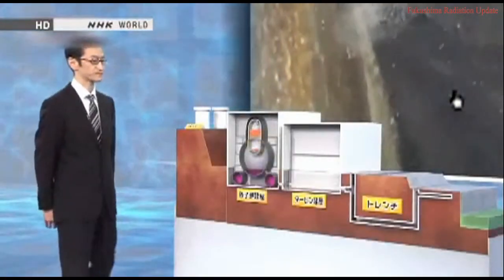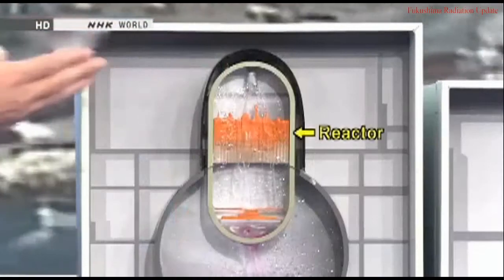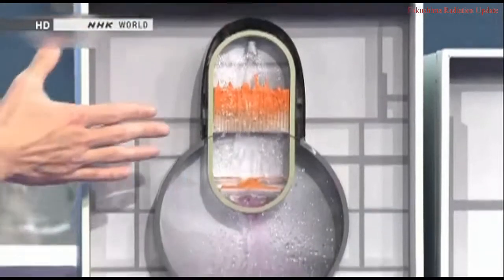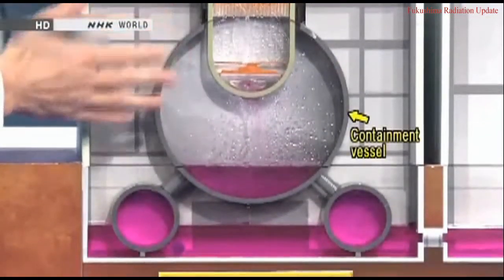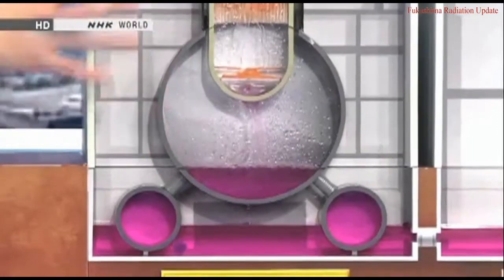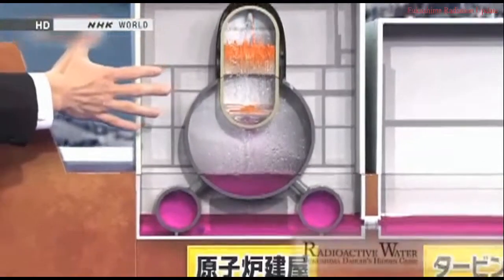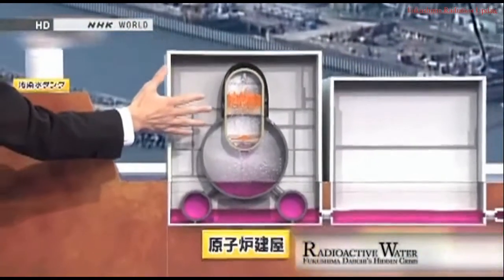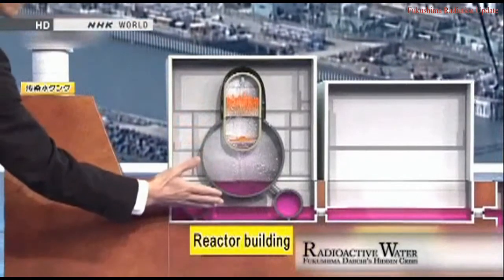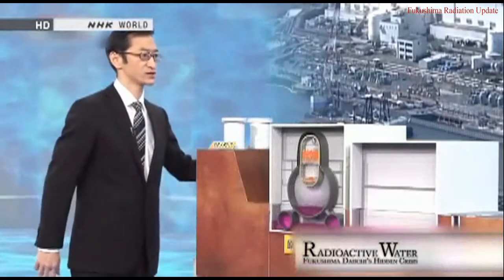The source of the contamination is nuclear fuel inside the reactor's containment vessel. Take a look at this. The nuclear fuel was originally here, inside the reactor. After the core melted down, some of the fuel is believed to have penetrated the reactor shell and reached the bottom of the containment vessel. The fuel is still emitting heat. That's why water is being pumped in to cool it down. Water exposed to radioactive materials gets contaminated. It then leaks from the damaged containment vessel and accumulates inside the reactor building.